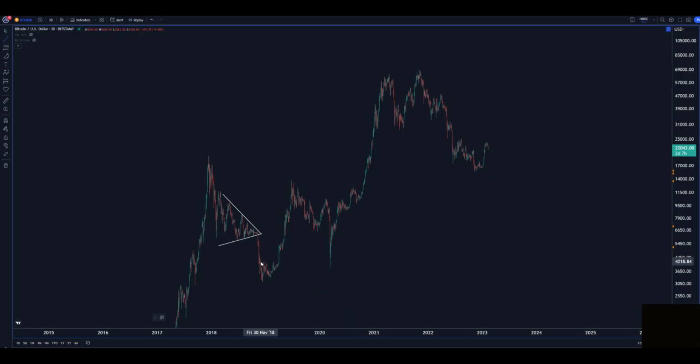Then we saw another triangle, an ascending right triangle. Usually this is just a continuation, but in this case it just coincided with what the bottom happened to be. So usually within bear market bottoms you can see one or two, sometimes three types of pattern. Sometimes you'll see a pattern within a pattern, and I call that the pregnant pattern, I guess, for lack of better words.